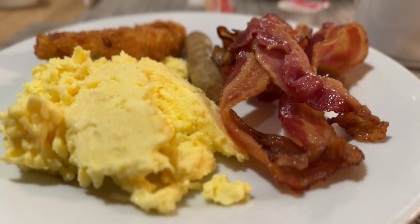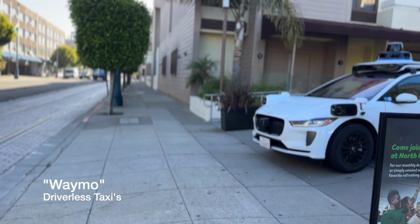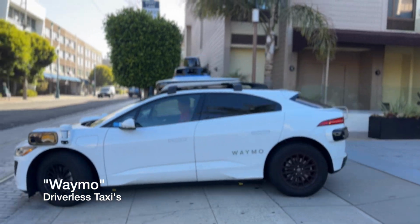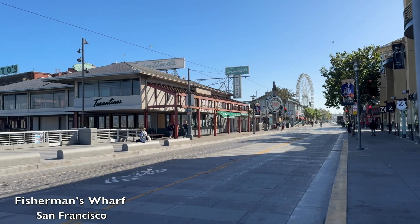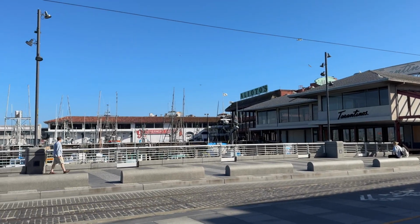My day started with a nice American breakfast before heading out for a walk. Everywhere you go in San Francisco are these Waymo driverless taxis. My hotel was right next to Fisherman's Wharf, so I didn't need a taxi.